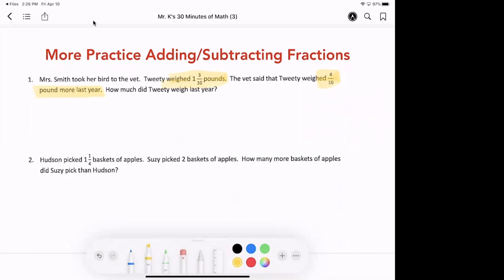So right now, Tweety is 1 3/10 pounds, but last year, Tweety was 4/10 pounds more. Should we add these numbers, subtract them, or do something else? What do you guys think? Oh, you guys are going straight to the answer. Well, let's see. Right now, Tweety is 1 3/10. And last year, Tweety was 4/10 more. So last year, Tweety was bigger, which means, interesting. We're saying subtract, but is it subtract?